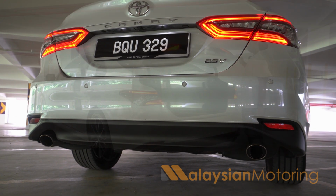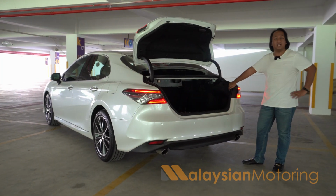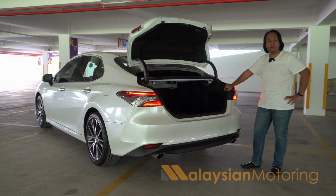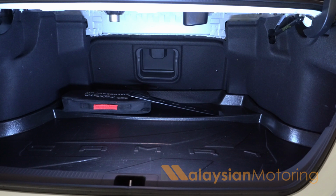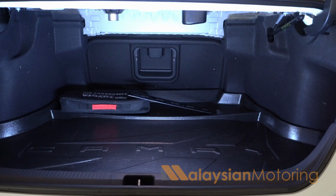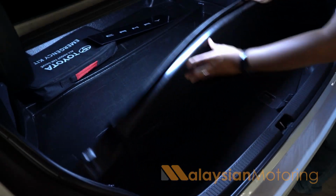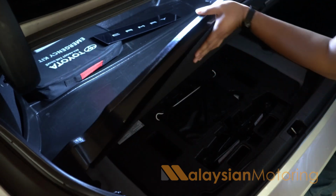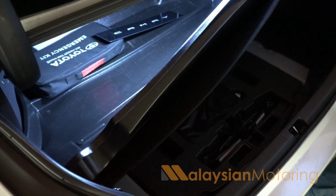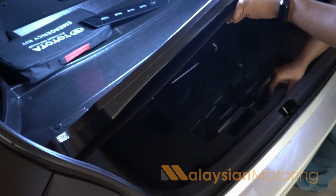Now, in the boot, you will find the Camry's party piece, which is a very large boot. Now, the rear seats no longer fold, but in terms of size, you can put at least 3 or 4 golf bags in here. There is, however, no underfloor storage, so to speak of, underneath this black plastic cover, because down here you just have a jack and some other stuff, and that's about it.